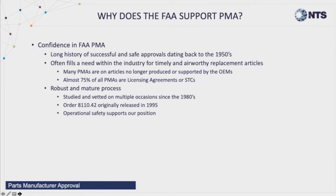PMA parts can fill a need when the industry is going through replacement articles. As you can see there, many PMAs are no longer produced or supported by the OEMs. And that sometimes can be as long as 15 to 25 years for the tail of an aircraft or a production program. 75% of PMAs are through license agreement or STCs.